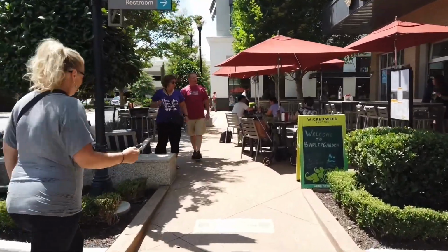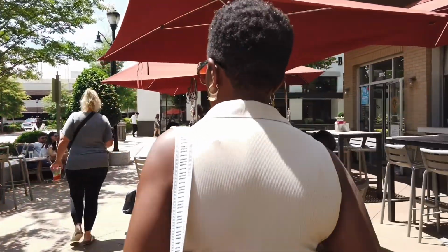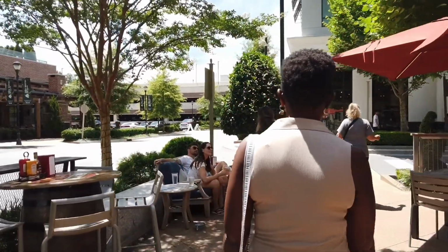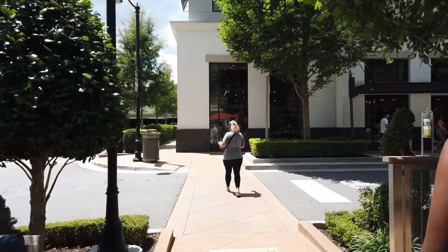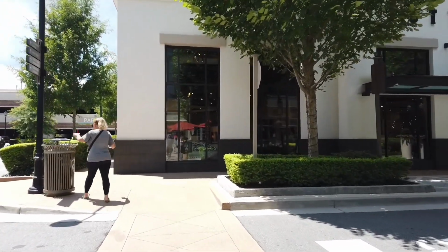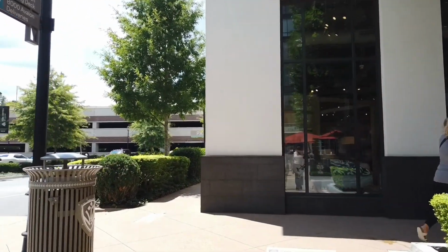Yeah, you see here they have a beer garden, kitchen and craft bar. It's a bar and a restaurant. So you can come down here, order your drink, and order any food you want to eat.